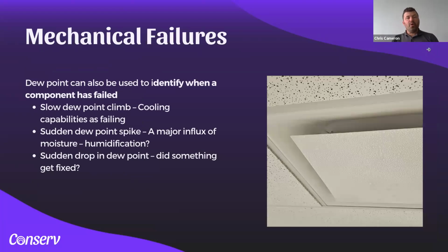So when you really get to understand and get better control of dew point, you can also learn to identify mechanical failures. The image you're seeing on the right is a legitimate image, not AI. It shows air with a very high dew point blowing across a cold diffuser and raining inside a collection space. Knowing what's happening in your space, especially dew point, is important because you can avoid things like that.